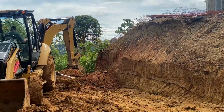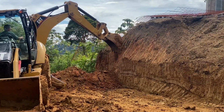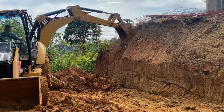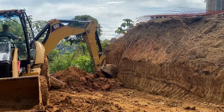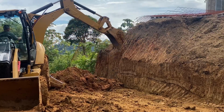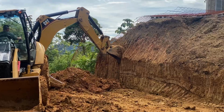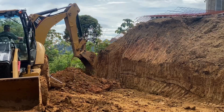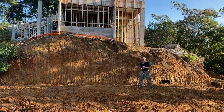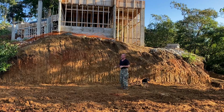Just as I thought we were about done leveling the lot, the tractor operator started taking dirt from the edge of the property. What I didn't know was he was instructed to straighten out this side of the property for a retaining wall that would later have to be built. And this was a slow process. It's not looking good. We're not getting as much done as I thought.